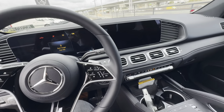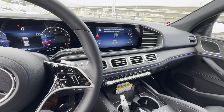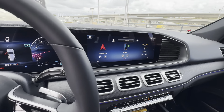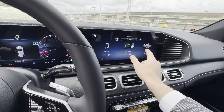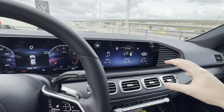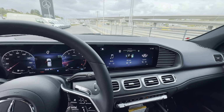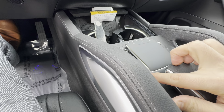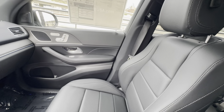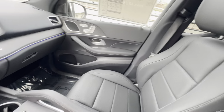So here we have a little bit different layout compared to GLC, but GLC is a little bit ahead of GLE with the technology. It has MBUX software 3rd generation, where in this car it's second generation of MBUX. So certain things like digital key will be available only in GLC. You have fingerprint added in 2025. That's a minor update. And in 2025, GLE also offers some very expensive exterior colors like silicon gray, and very expensive interior colors like crazy blue color.